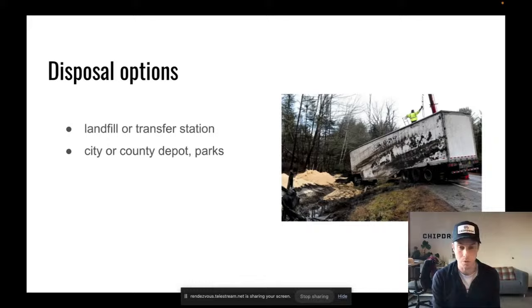And I'm presenting all these options just as a way to say, knowing that this is a large expense for your company, you may find something in here that works for your specific application and find that this is the cheapest, most affordable way for you to get rid of your wood chips. So with a little bit of legwork, calling around your city, county, you may find a really good option for you.